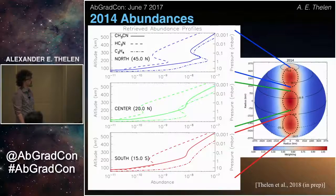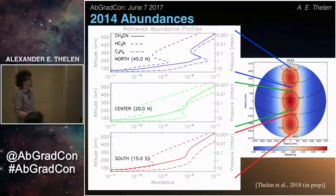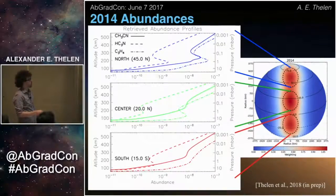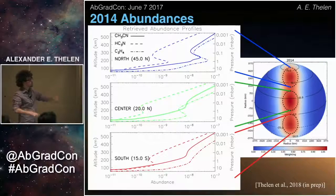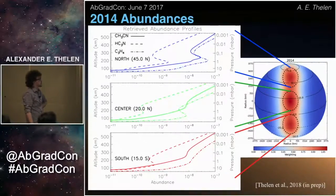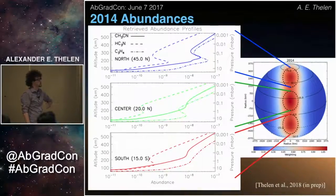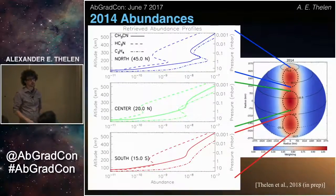And you don't have to study this too hard again, but basically what we're seeing is that there are enhanced abundances of a lot of different molecules in the poles. And that's mostly due to this circular Hadley cell going on and downwelling into the poles. And to see different abundance enhancements there is really interesting and feeds into the permanent lake features that are in Titan's poles. So this is exciting.